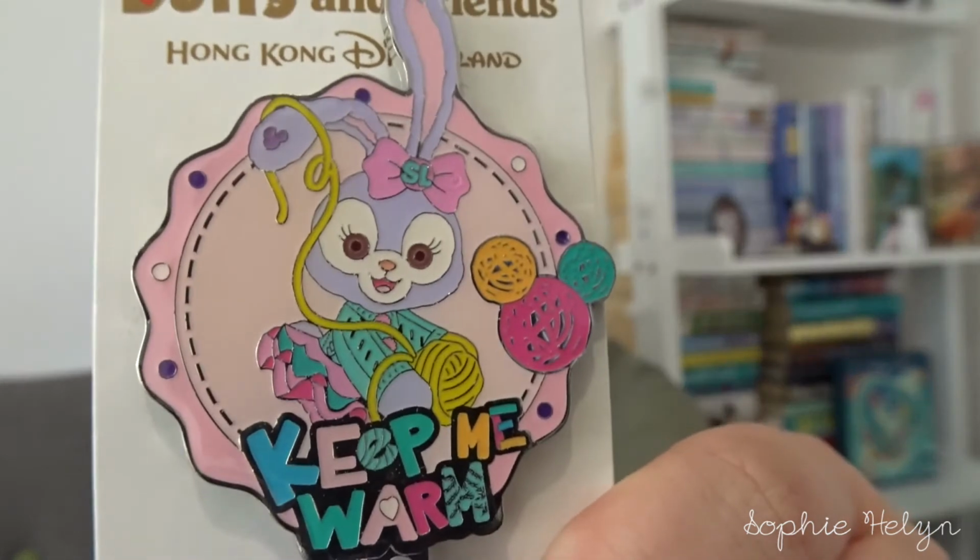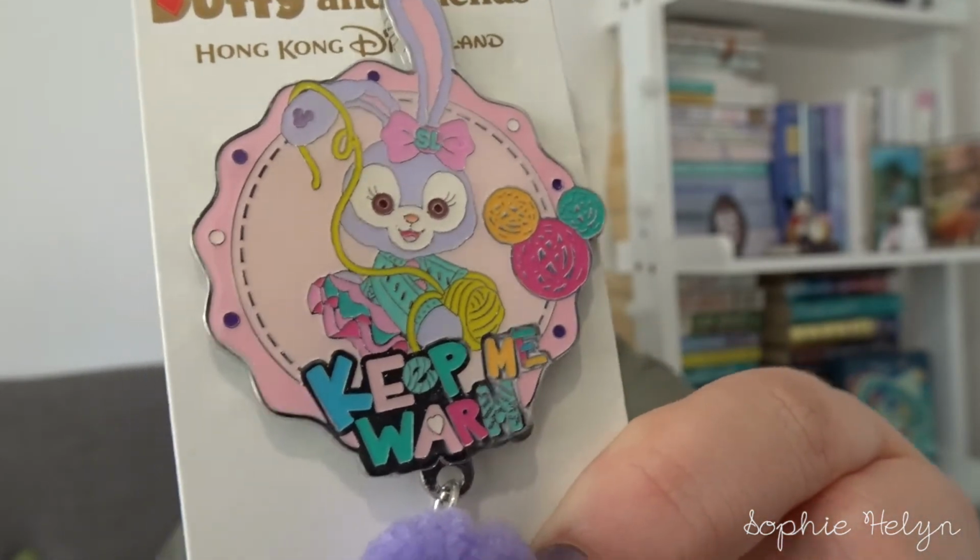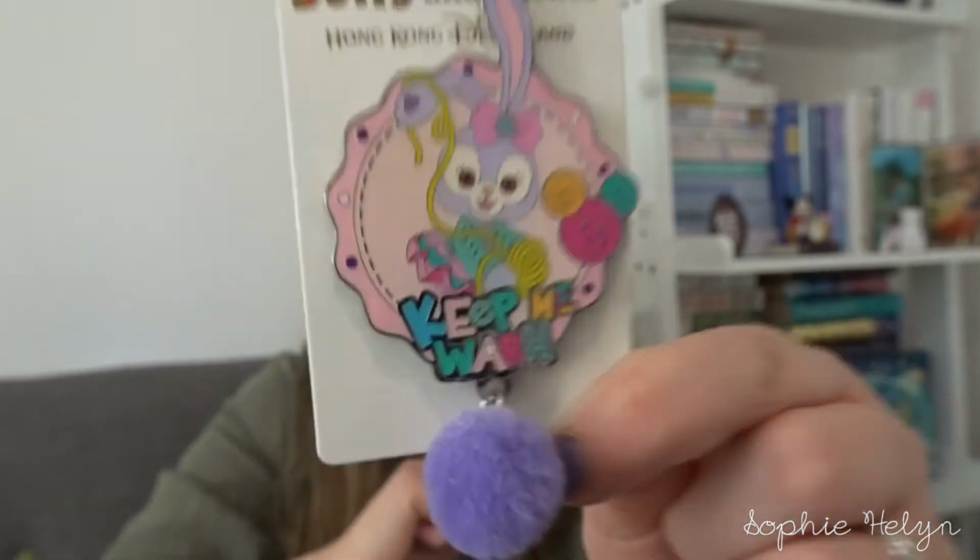I think I managed to trade for it off a board at Epcot, but I've since traded that back. But yeah, this is the Stella Lou one, and she's got these balls of yarn and is really, really cute. You've got the hidden Mickey on the side there. So my plan for all my Stella Lou pins is to get a really nice box frame with purple velvet on it, and put all my Stella Lou pins on there, because it's all very much pinks and purple pastels, which is very much my aesthetic.